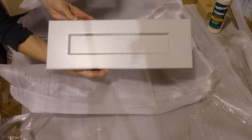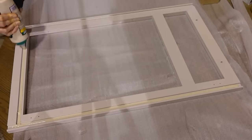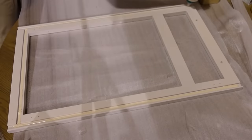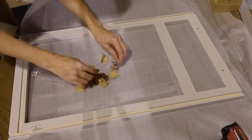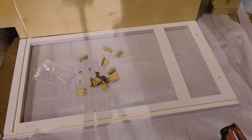Now you can put these cabinets together two ways. You can use the L brackets that they have here that already have pre-drilled holes and everything for them, or you can staple it together. I couldn't find my stapler, and I wasn't about to go buy one. I was like, I'm just gonna do this.